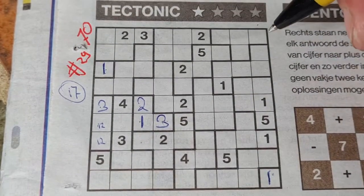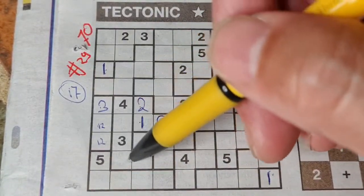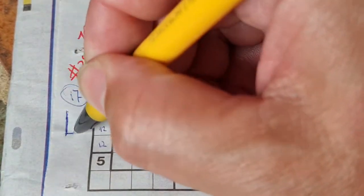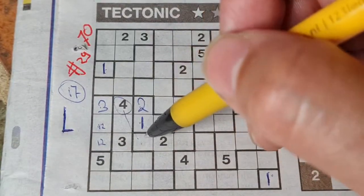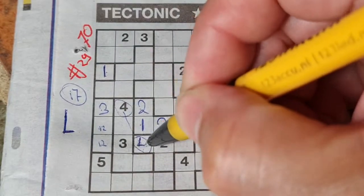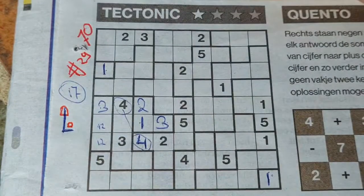Alright, so the following strategy is to recognize some shapes. For example, the L shape, or the L figure, or the L construction or structure. You name it. Alright, so we have here an L shape, and remember that this box always has the same number as that box. So in this case, we have a 4 here. Alright, 4. So this box has the same number as that box.